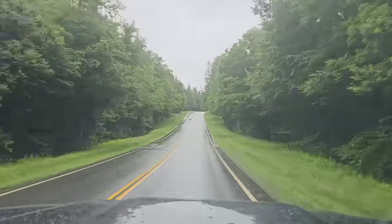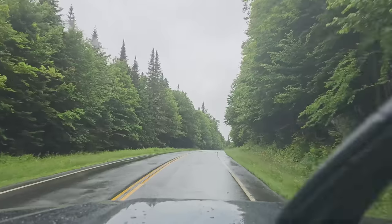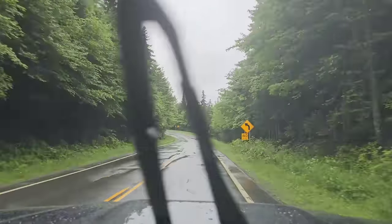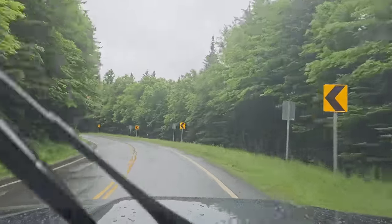A lot of logging bridges don't have real foundations. They're just up on big blocks, so it's pretty easy for high water to erode them. A lot of those bridges are considered temporary, but on the main logging arteries, they'll often have poured foundations going deep into the bedrock, so they don't wash out, especially over major rivers. Most of the little timber bridges we go over are on streams and stuff.